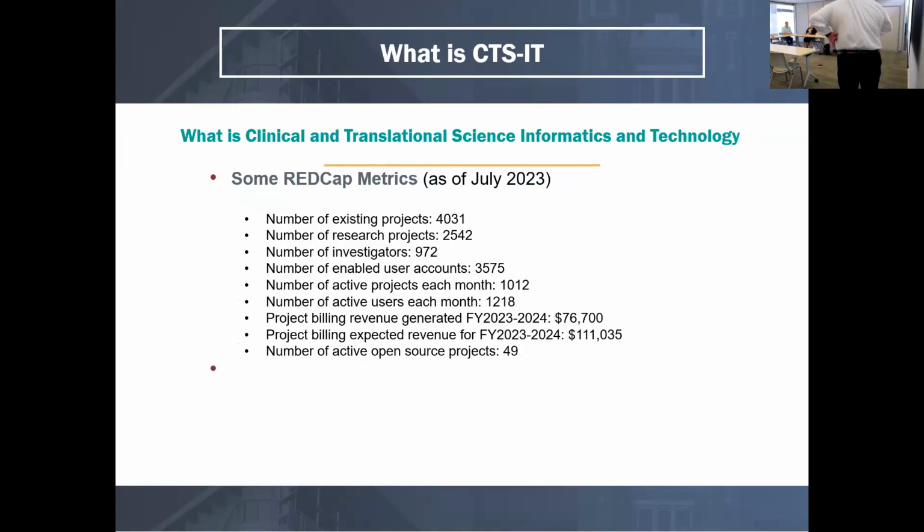So here at UF, there's about 4,000 projects we have, and 2,500 of them have self-identified as research projects with 972 distinct investigators. There's a population of 3,500 users, and at any given month, 1,000 people are logging on and using RedCap to do data collection.